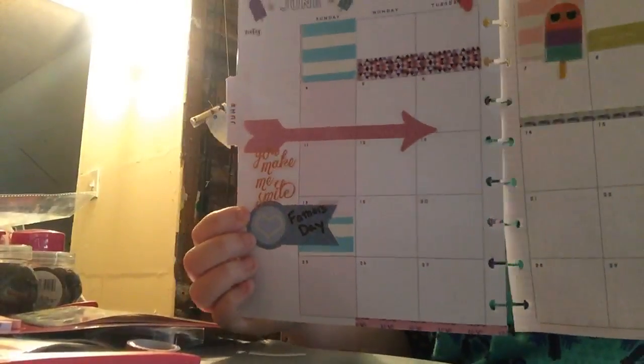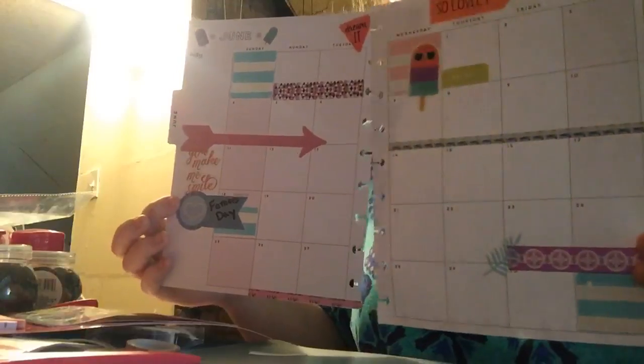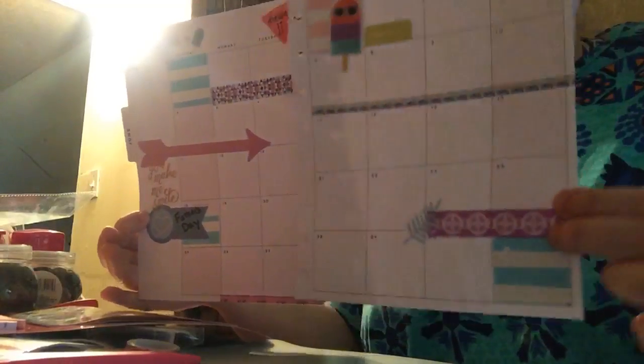All right, so I think this is pretty much all I'm going to do for this. This is my layout for this coming month of June. Yeah, I pretty much like to keep it simple. I got my little popsicle there. These are all cheap and accessible supplies. So anyway, guys, thanks for hanging out with me while I made my happy planner for this coming month.